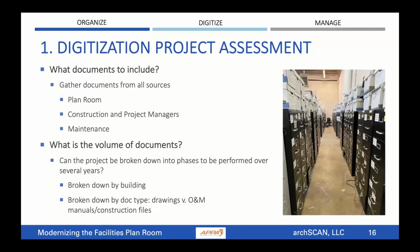Every single time we do a project, we discover so-and-so's office or a closet somewhere, or hidden places where the drawings and documents might live. So start asking your staff, where are all the documents? Where are they located? Because sometimes you might not even know of certain document caches, if you will.